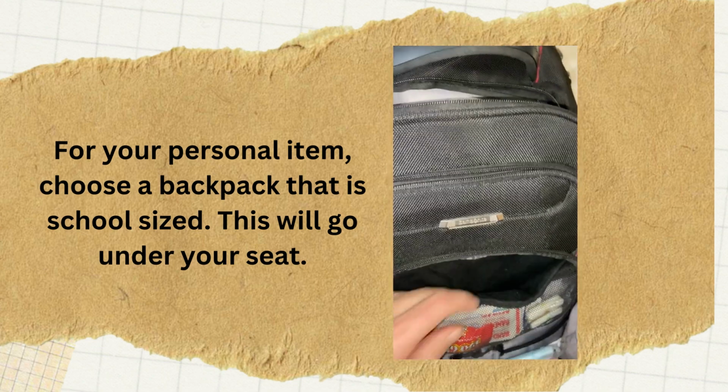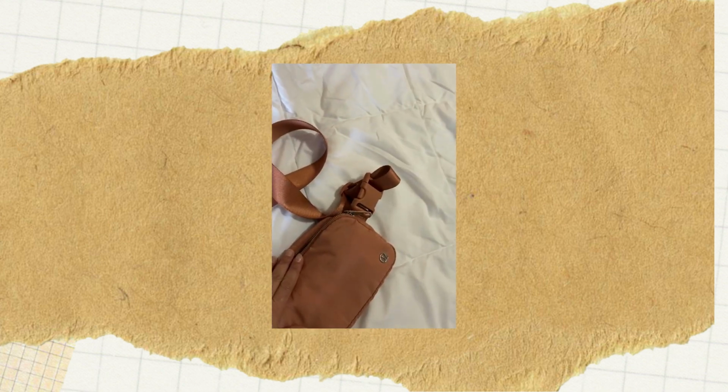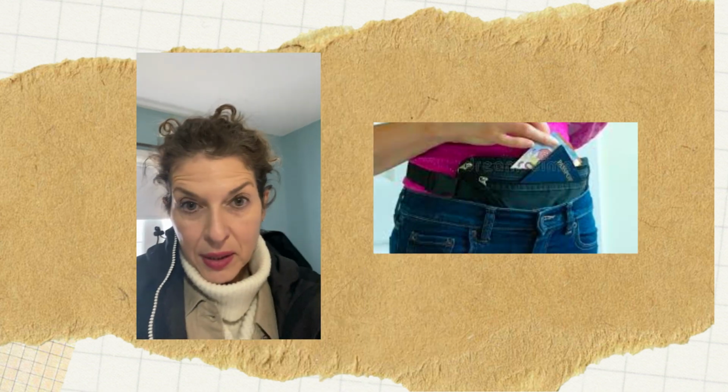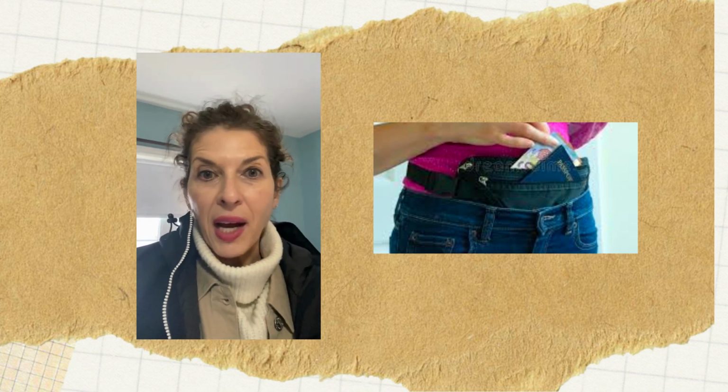For the plane, I just have this little fanny pack with my passport, a wallet with some of my money, not all of my money, and my phone, which I could just put on me. I am also wearing a denim jacket underneath a warmer jacket because I'm not quite sure what weather I am going to get. And then I have a money belt with most of my money, where I'm also going to transfer my passport once I get there.